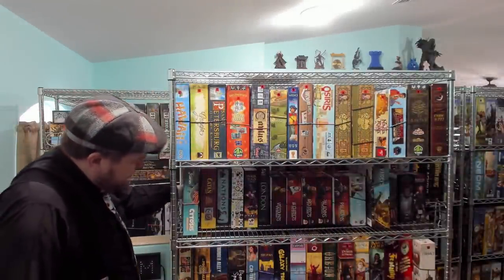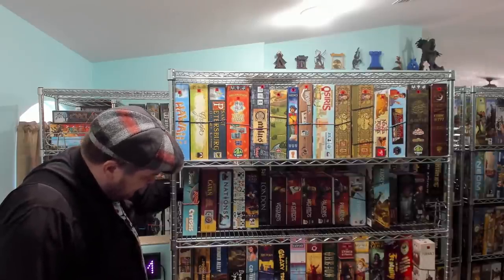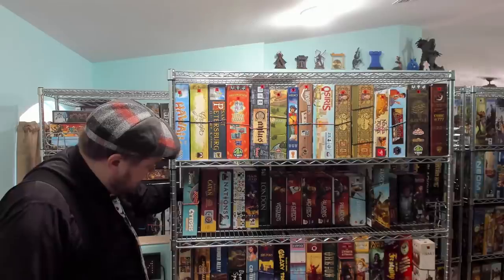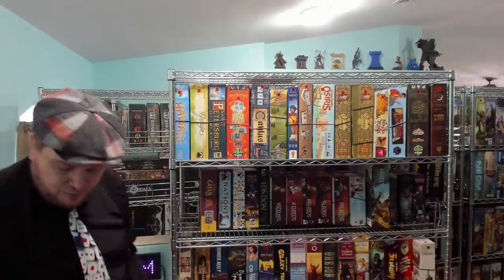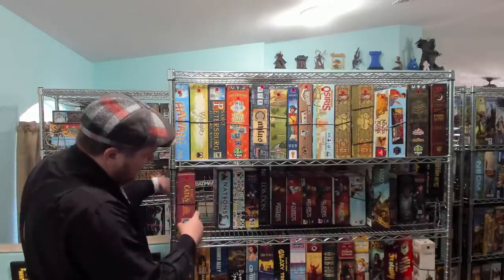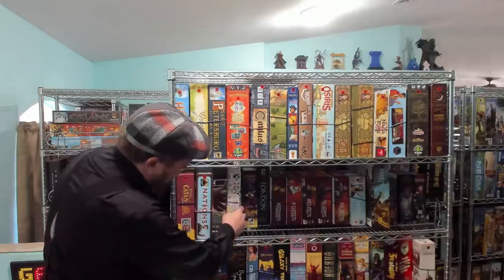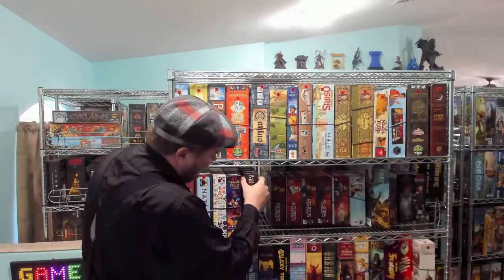All right, I got Cytosis here. I think I want to put all his games together, so I'm going to pull Cytosis off this shelf temporarily. I'm going to put the Genius games together. So we got Rivals of Catan, Nations the Dice Game, Majolica, Magic Fold, and London.